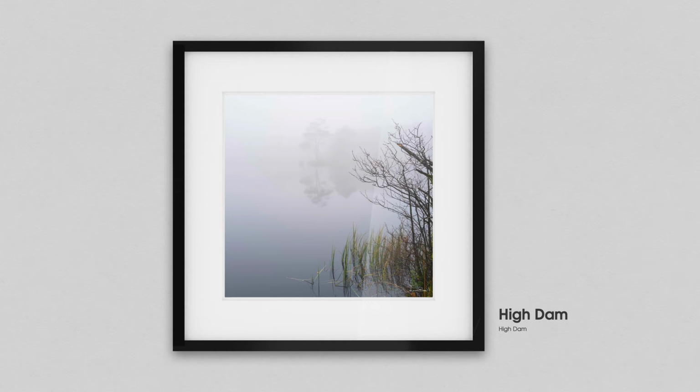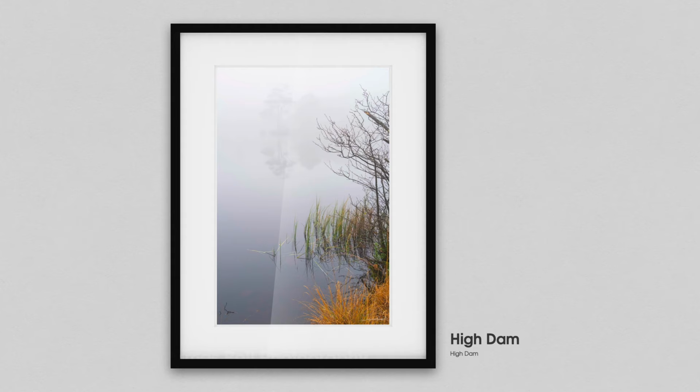You can just see the mist coming and going on the tree in the distance there. It's revealing more of its wonderful shape now.